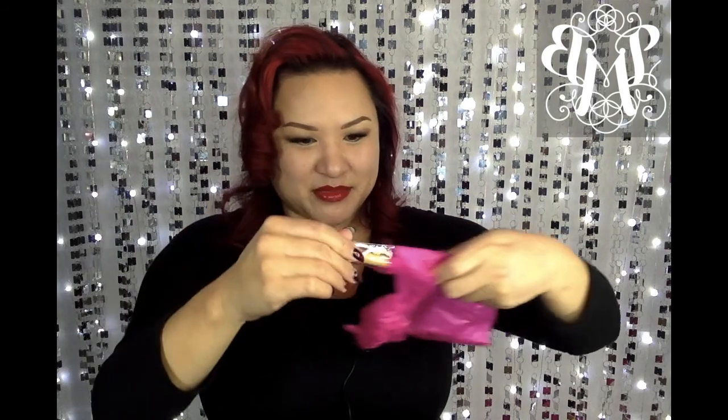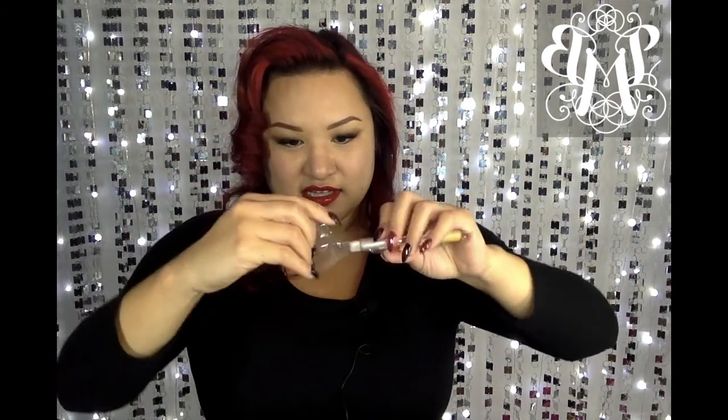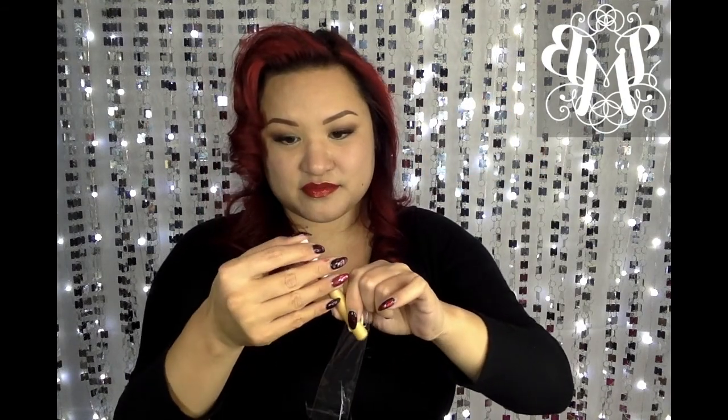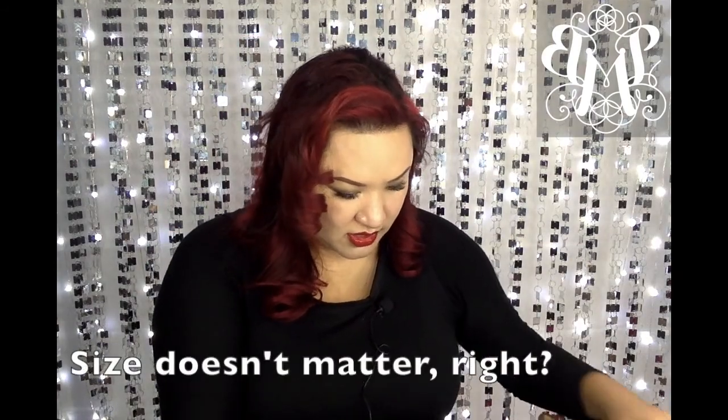I guess I should have unwrapped this better. Ooh, cleansing brush. Oh my gosh. It's like a sea of pink on the floor here. Soft, I'm assuming it's soft, cleansing brush. Oh yeah, that's soft. That's a soft brush. Cute. Big one or small one? Big one, let's open the small one first.